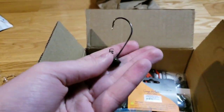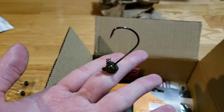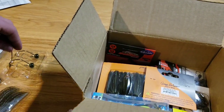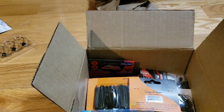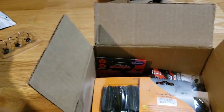But I got some regular shaky heads. What I like about these heads is that they sit horizontally like that, which is cool. And it's got the screw lock, which is always helpful when you're trying to keep those baits from getting ripped off. So that's cool. 6th Sense Divine shaky heads. That is the 1/4 ounce in the green pumpkin color.